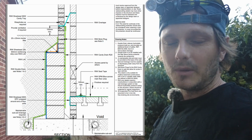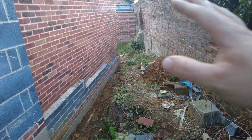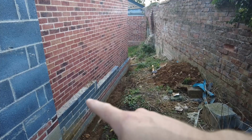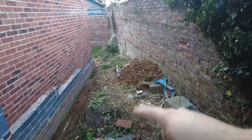So I've been racking my brains trying to resolve the situation, and from what I can see, the plan that should have been followed originally is this one. Now that one's got a French drain inside as well as outside, and the membrane obviously in the cavity wall, etc. But I can't do all of that. I can put French drains in there. What I'm thinking provisionally is this is a retaining wall there. Now if I remove the soil from that, then that will give me an opportunity to deal with any water that's coming down in this area here.